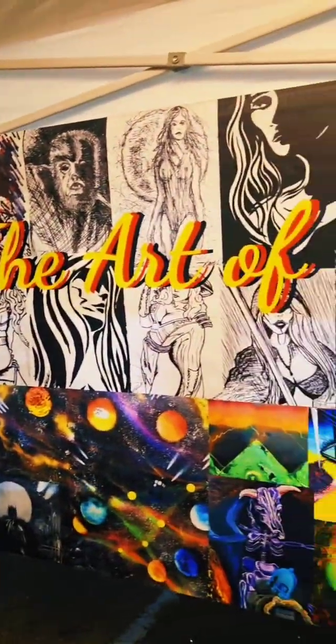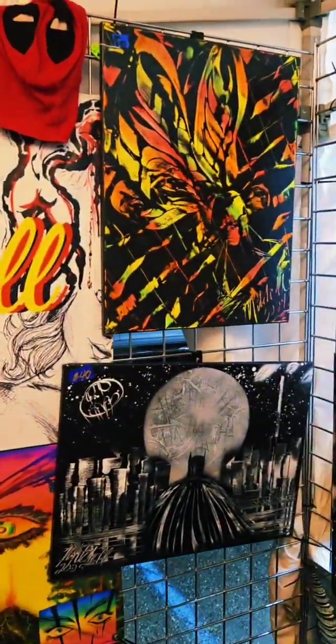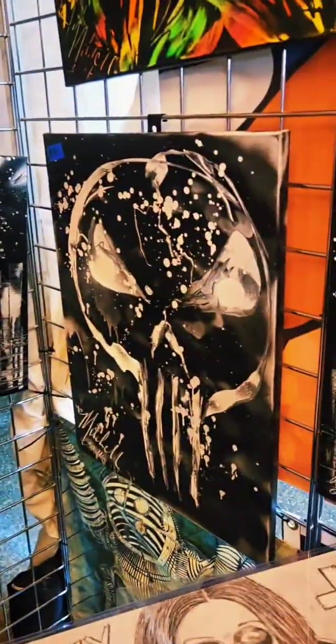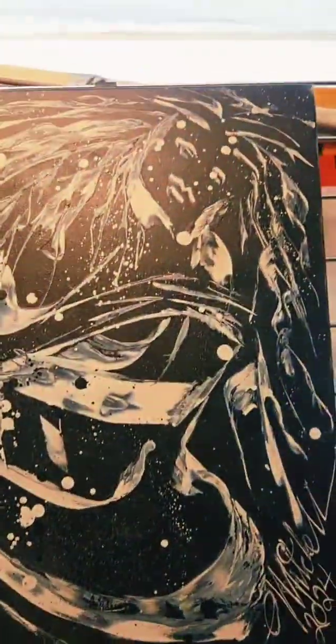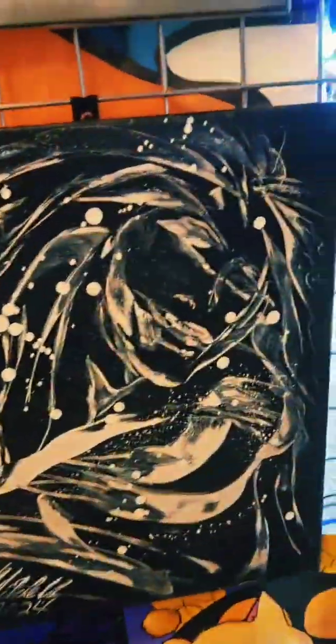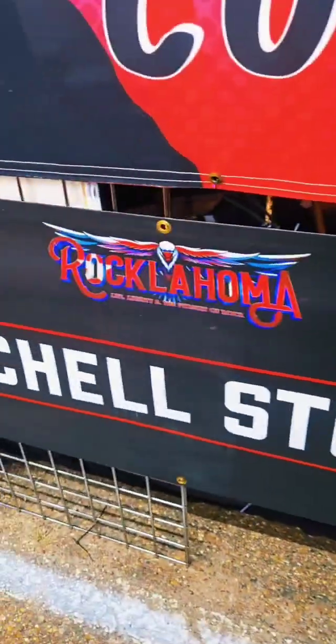The art of Brett Mitchell is at the Gregg County Fair in Longview, Texas, until next Saturday night. And the Punisher. Ozzy Man. We got Dragonflies. Figure paintings of Taylor Momsen from the Pretty Reckless. Doctor Who, Twilight, artists, stickers, little art cards. And again, the art of Mitchell Studios will be putting on the Tyler Comic Con November 21st and 22nd in Tyler, Texas. And the art of Mitchell Studios was at Rocklahoma.